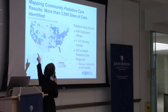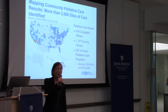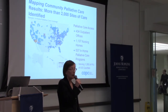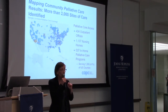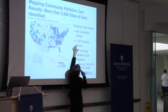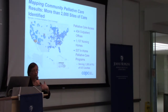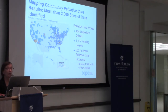We're just starting to map access to palliative care in offices, nursing homes, and in-home programs. This is probably an underestimate because it's a convenience and snowball sample. But it's more than we anticipated, actually. Interestingly, of the in-home palliative care programs, 50% are run by hospices that are delivering non-hospice palliative care. So that's an important camel's nose under the tent to improve this. And of the nursing home, non-hospice palliative care programs, roughly 80% are run by hospices. So there is, I hope, a continuing trend of hospices recognizing that the Medicare hospice benefit fails to meet the needs of most seriously ill people in their community because of the eligibility criteria.